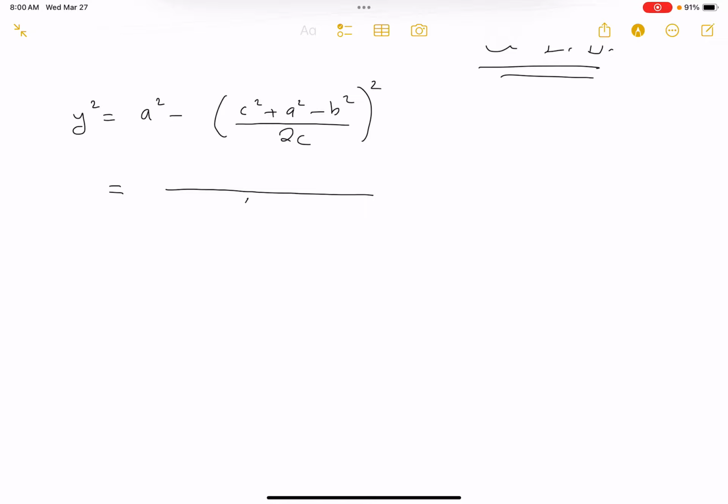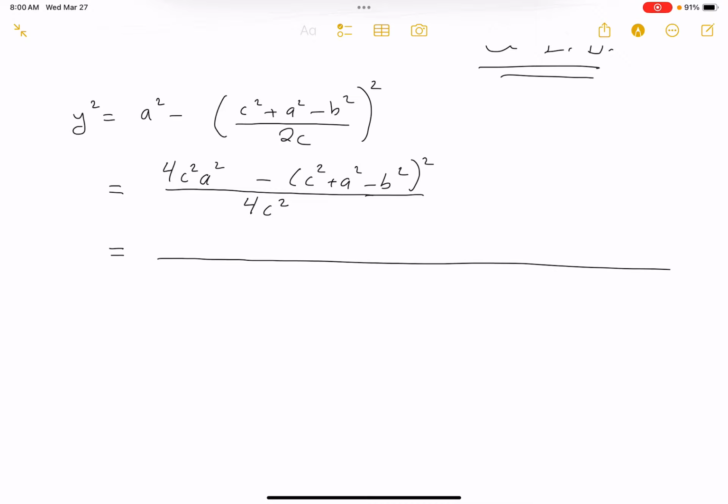I'm going to say the bottom would be 4c squared, and I'd get this over here. All right, I haven't changed that at all. Now I got to build that other guy up, and that's going to be 4, let's see, c squared, a squared. And they said it's the tough part. I'm looking at this thing, and I'm going to say this thing definitely factors. Looks like it might be tough, though.